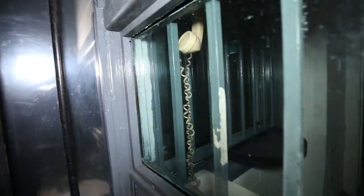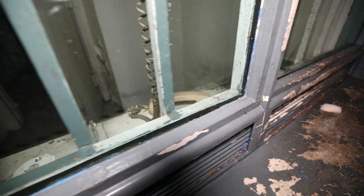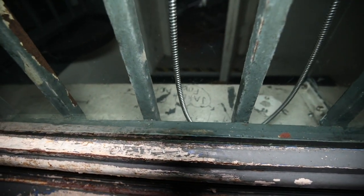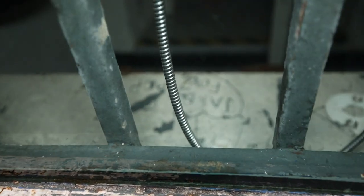Lots of scrawlings here. This is obviously the inmate side. And you can see the phones on the outside as well for the visitors. But unfortunately, I can't get into this area. There's only one way in, and that's from an outside door, so that's too bad. But anyway, wow, there's even some graffiti on the visitor's side.